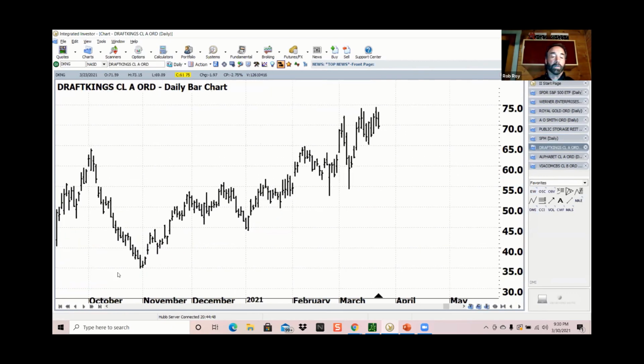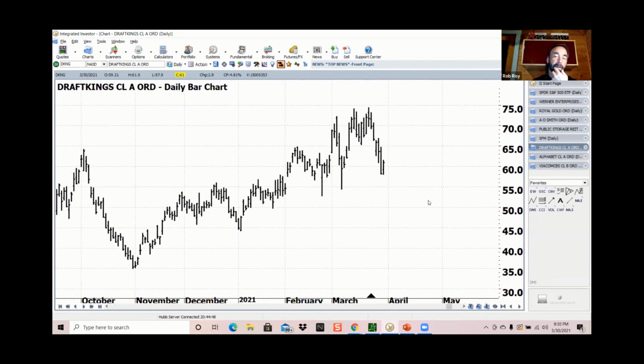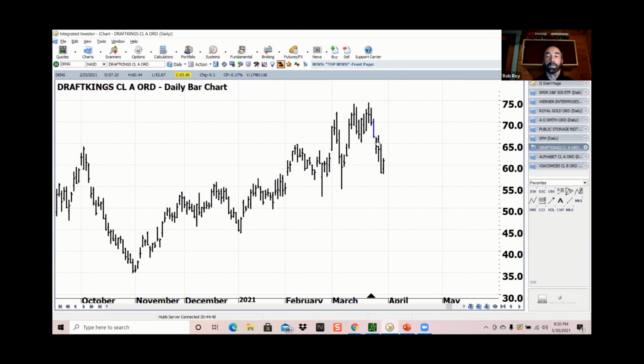This was a strangle setup and a pretty decent breakout to the downside there. A 10-point move already down on DraftKings. A bit of a surprise to me, but maybe because the Super Bowl's over, the Final Four is about to occur, so March Madness is coming to an end. Not a whole heck of a lot of big sporting events to come after that. Obviously there's year-round sports, but a couple of the biggies, the Super Bowl and March Madness, are coming to an end. Could be that people are losing interest in the stock, which is what made it interesting for us. So a $10 move to the downside is pretty good in a week on a $70 stock.